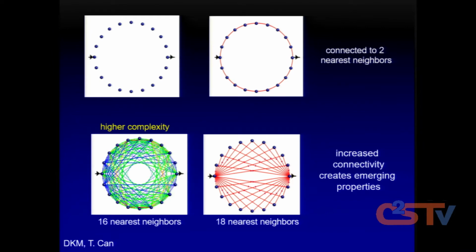So this now looks very different, right? I mean, at least for my sense of aesthetics, this looks ordered, similar to this one, whereas this one here looks really disordered. But this is a very nice example of where you just do a small change, right? We go from 16 to 18 neighbors. You actually see that the pattern completely changes. It becomes much more symmetric. And we say that this increased connectivity actually creates emerging novel properties that we could not have predicted.